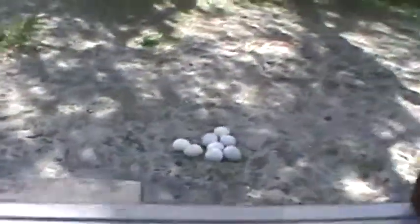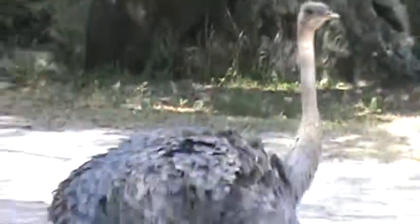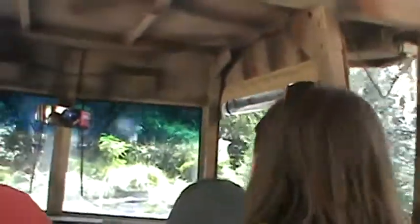Now, I do see an ostrich nest down below to the left, and it looks like if we pull up a little farther, we'll be able to get a good view of the ostrich off to the right. Jason, look over there. There's an ostrich sitting down. Now, despite having very large wings, ostrich are actually flightless birds. They can be over 8 to 9 feet tall and can run at speeds of over 40 miles per hour.